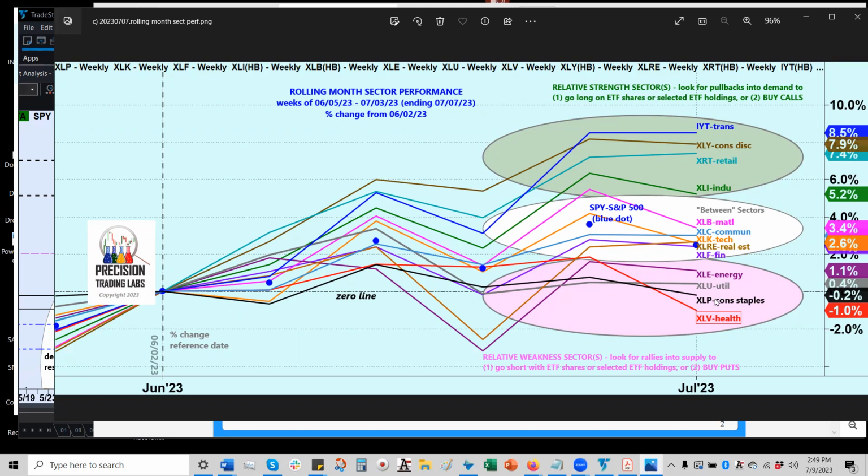But in terms of a sector rotation thing, it is kind of fascinating to see that for the last rolling month, these 3 defensive sectors are all actually the worst of the 13. And so it's just something to keep an eye on there.